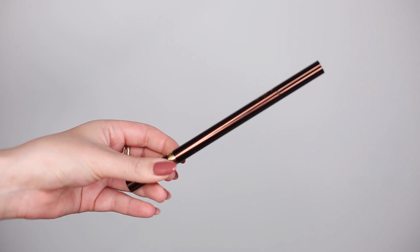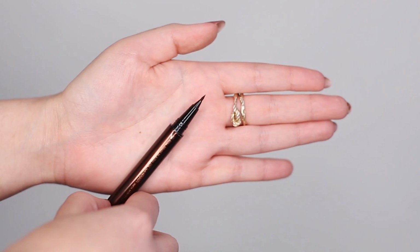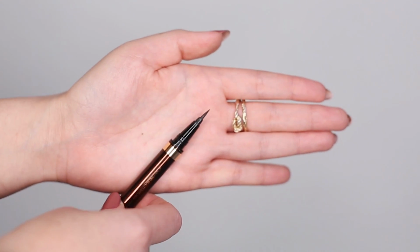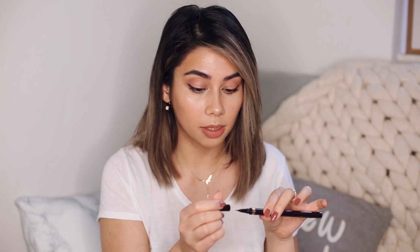It's got 2 sides. It's got a tiny fine side, which is for absolutely precise lines. I think it would be amazing for makeup artists actually, but I don't use it very much at all, because I do find the standard eyeliner brush side to be extra fine anyway, so I can get a really precise eyeliner with this. I've used it today. It's sort of my go-to now.